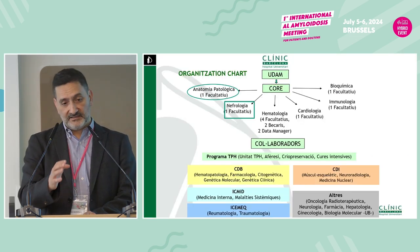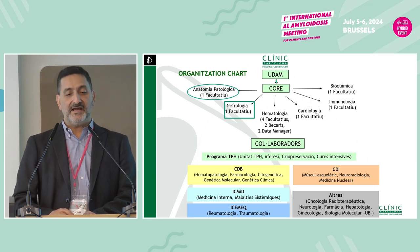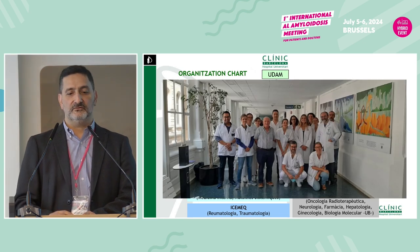This is the organization chart of our unit in the Hospital Clinic of Barcelona, but behind a chart of organization are the people that fight to improve outcomes in the patients with renal amyloidosis. Thank you to all of the team, and thank you for your attention.